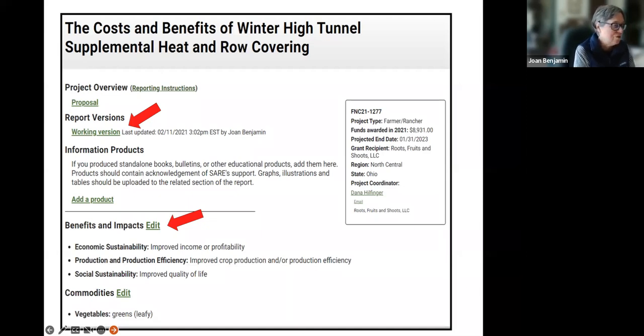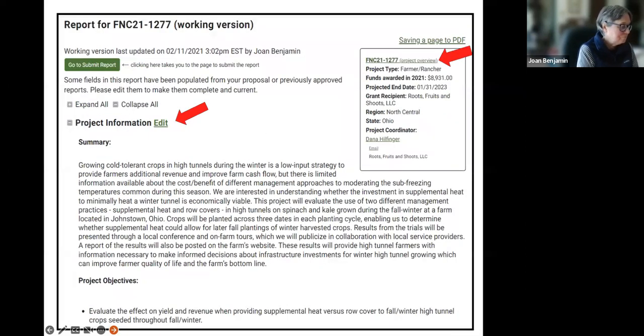So we just ask you to open each of those, and you open it by clicking on edit, go through the checklist and check whatever it is. So for instance, if this was a vegetable project, they would check off vegetables and greens. And if the commodities are not involved, you can click on another option that says it doesn't involve commodities. And then click on update to save your information, and you can go to the working version and start your report. Okay, Marie, let's go to the next slide.